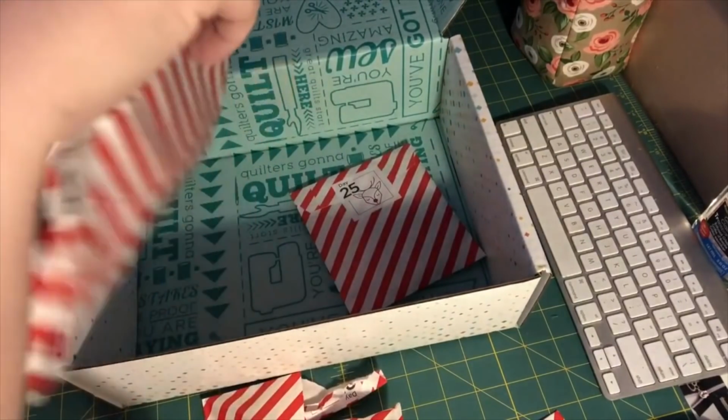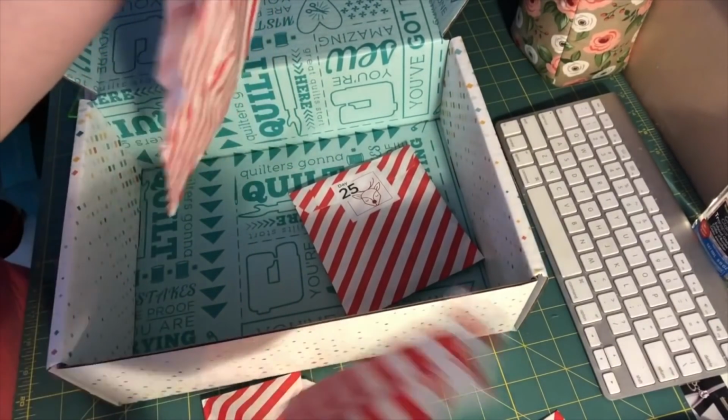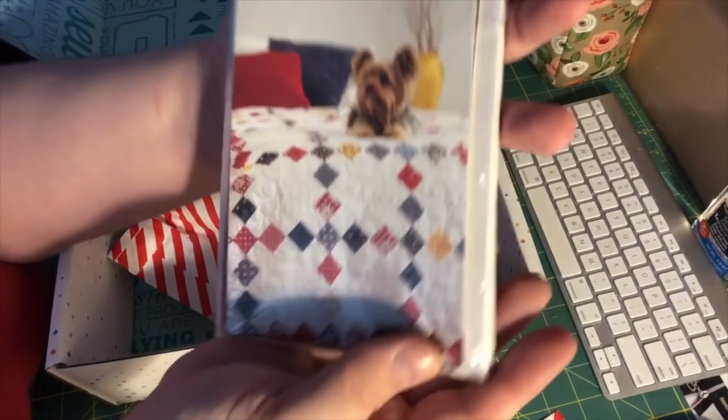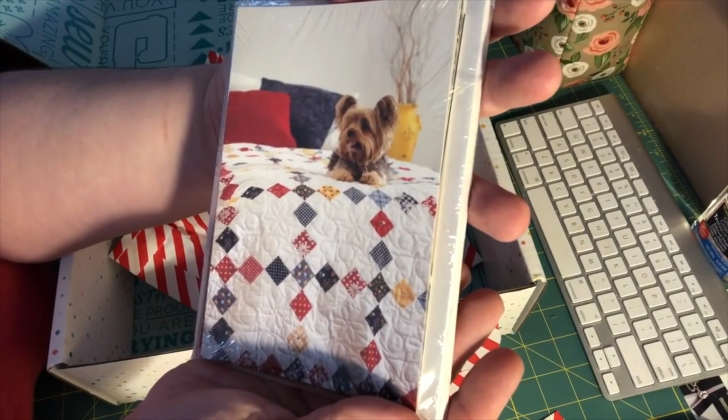So now let's take a look at day 24 from Missouri Star. But before we do, let's flash back to 2018 and see what we got in that box. Not much of a sneak peek, kind of gave the whole thing away. Got some note cards and envelopes.